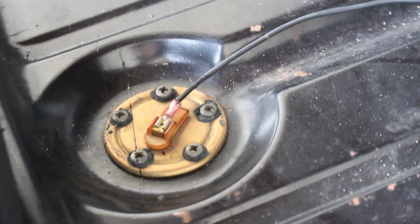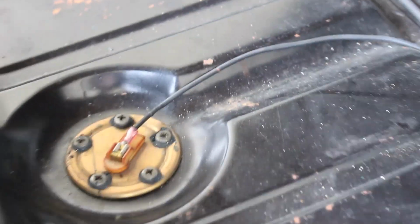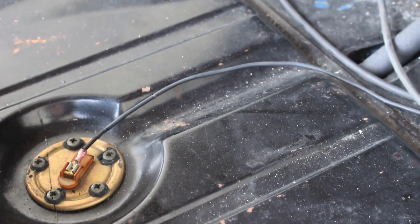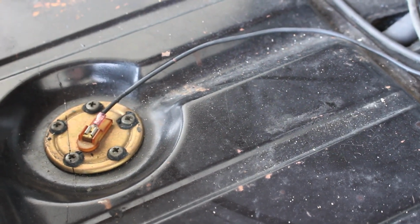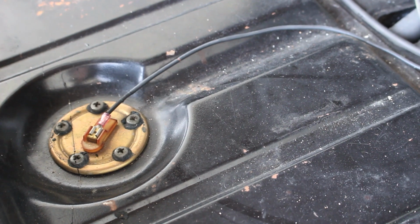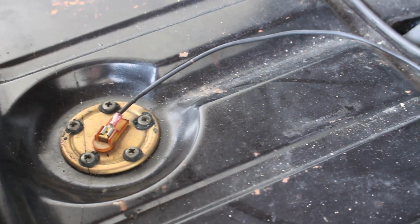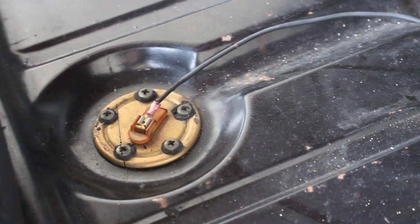So one other thing to look at, under the sending unit on the fuel tank on the top, there's also a gasket there. Mine was still holding. I popped those screws off, even though it doesn't look like it. I put a new gasket in anyway, but I really don't think I had to do it. I also have another spare in case I messed it up.